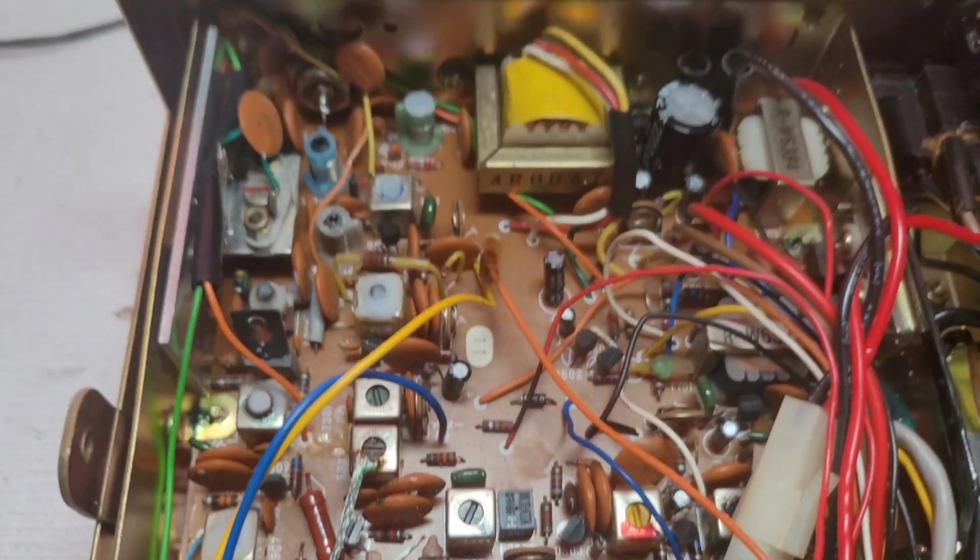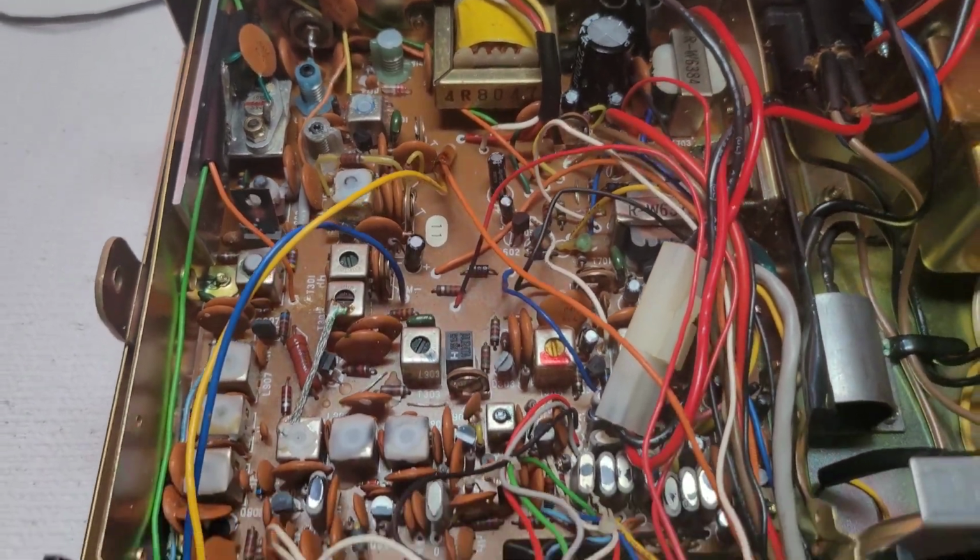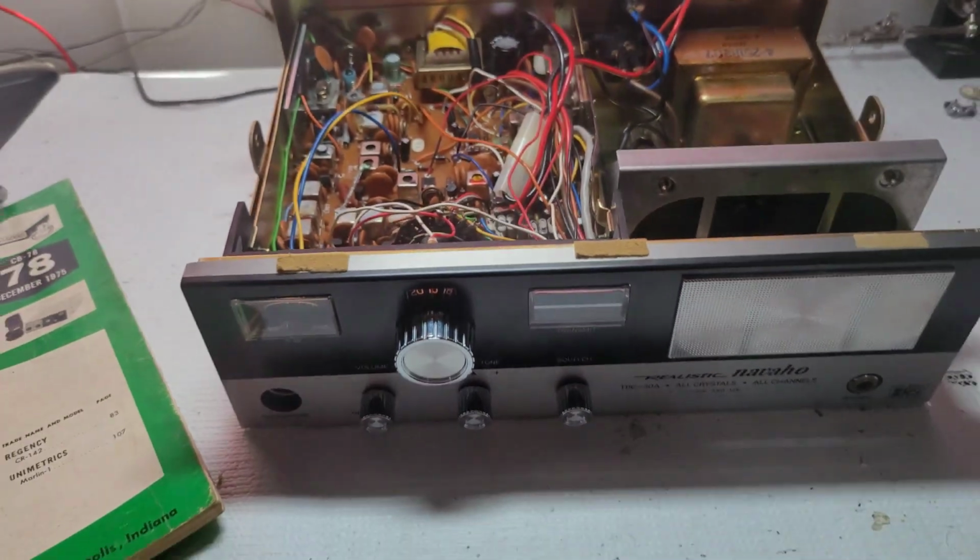So I'm gonna get some of these. I'm gonna get this recapped. Go through the Sam's manual, get it aligned properly, and put this on my shelf.